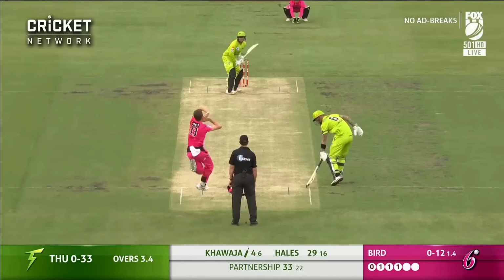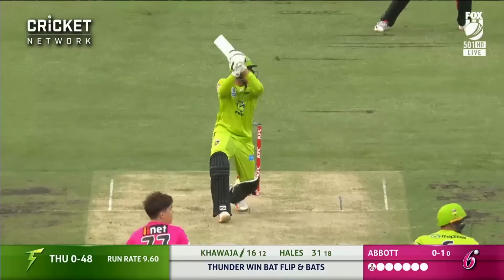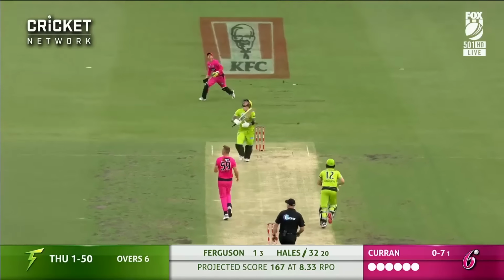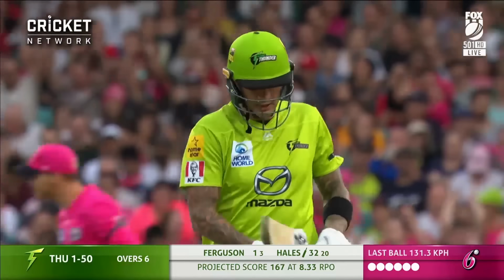Oh, here we go. Goes for that and goes long. That is out of the slot. Hits it on the toe. The batters will be out. First wicket down. Thunder. Oh, that's gone up high. This should be taken. Oh, no. Never easy to take a catch here at the SCG, but it's a big wicket.